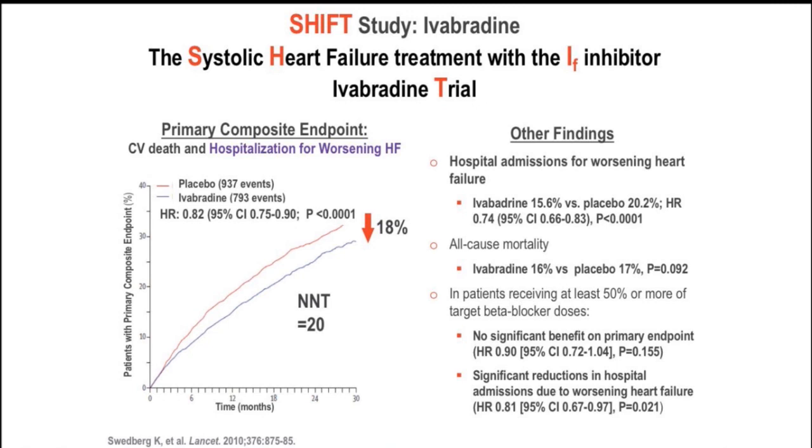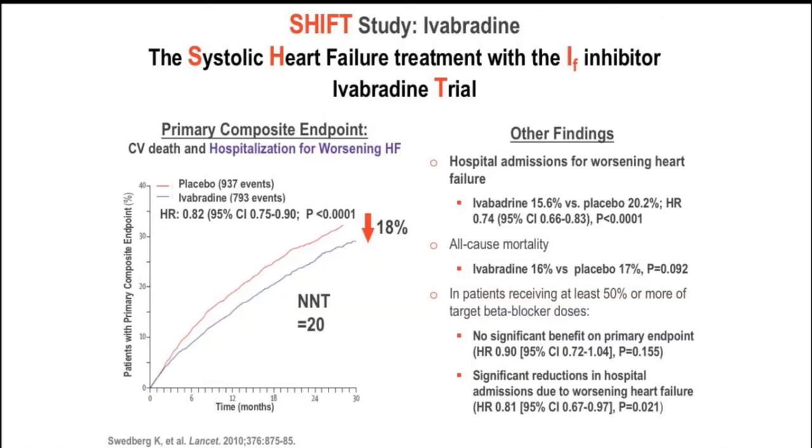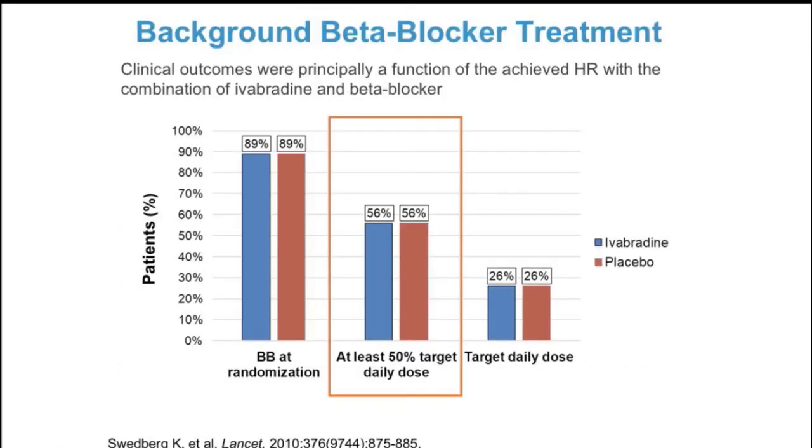So in patients that can be up-titrated on a beta blocker and heart rate reduced, this isn't a drug you would use, okay? And when you look at the doses, 89% were on a beta blocker on entry in both groups, but of those that received at least 50% of the target daily dose of the beta blocker, only 58% were able to achieve that. Next slide. And 26% were on a targeted daily dose.